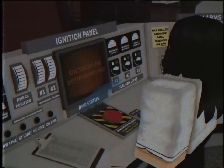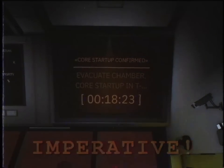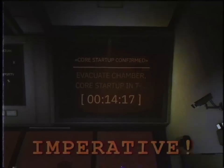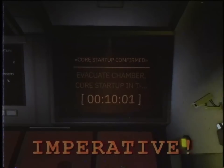When startup initiates, a 20-second countdown is activated by the facility automated announcement system to allow personnel to vacate the internal structure. When the countdown expires, the internal structure door will seal, and the facility automated management system will handle all mechanical startup procedures. The management system will notify via facility announcement the current status of the DMR throughout the entire process.